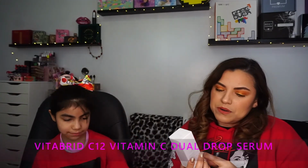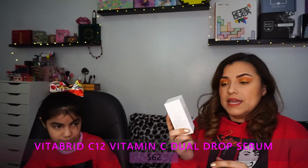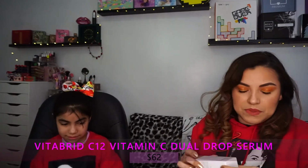Okay, so then the last thing that I chose was this is the Vital Bird C12 Dual Drop Serum. It's an age-defying deep hydration. This is 30 ml full size, and it retails for $62.